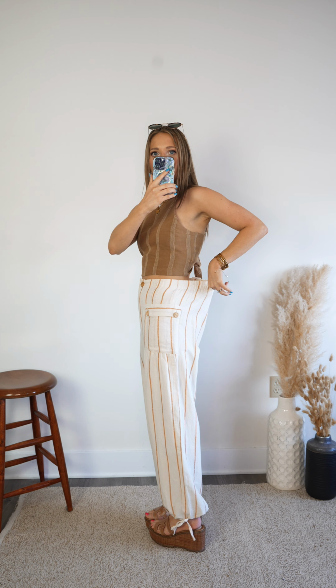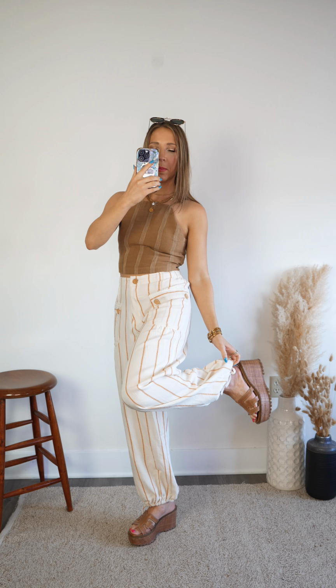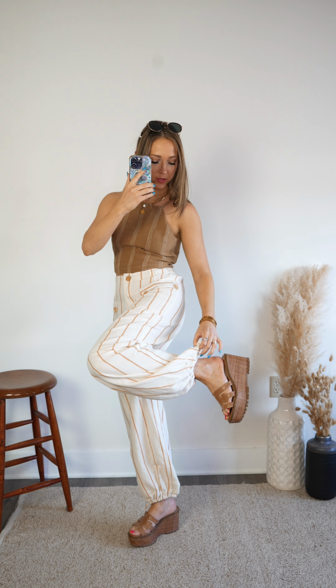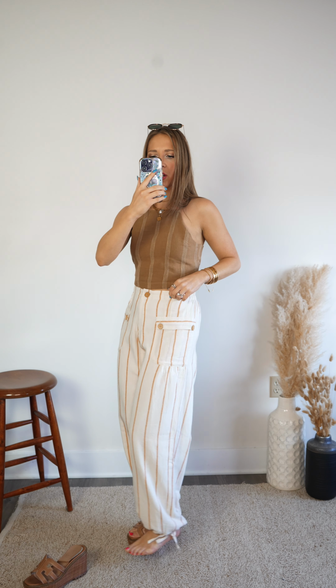They have a partially elastic waistband, allowing them to be extra comfortable. And then the hem of these are a functional drawstring. I don't know if you can tell from this angle, but you can cinch them as tight as you need if you are a little bit more petite. They're actually like the perfect length on me.